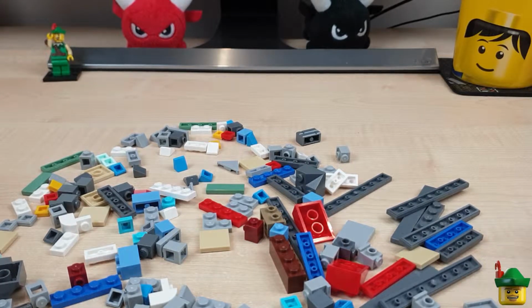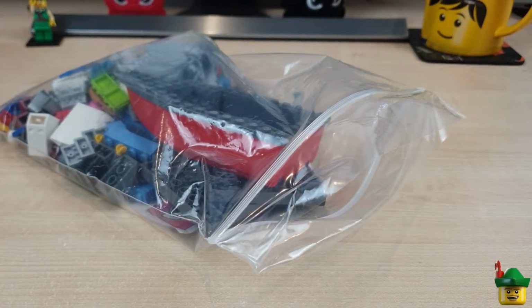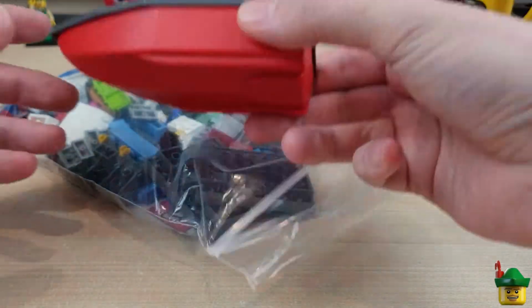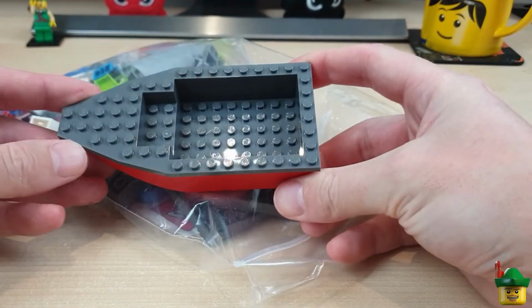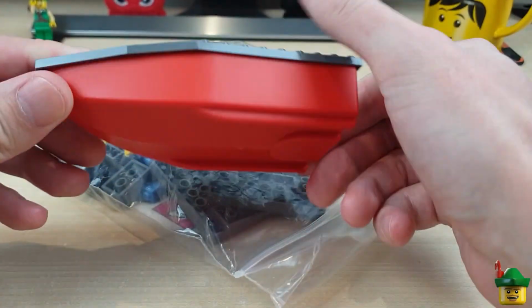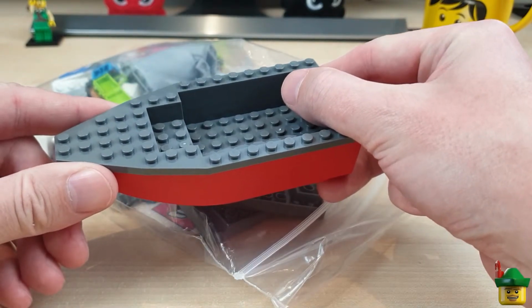Let's move on to the second bag. Right, so the second of these bags, first obvious thing, is this large boat hull piece. And that's from the new fireboat set, the 60213.